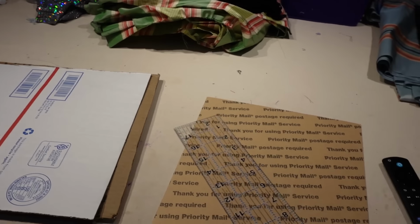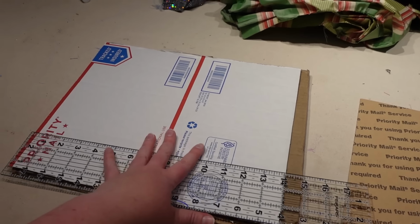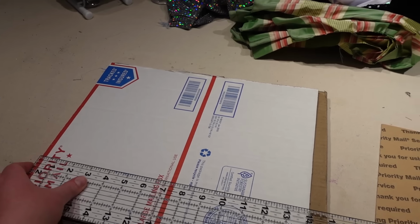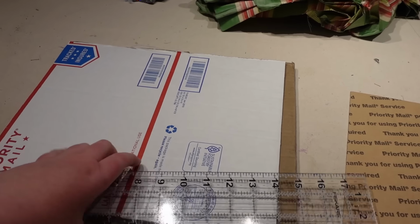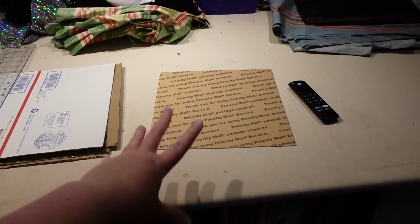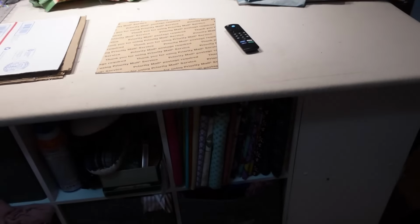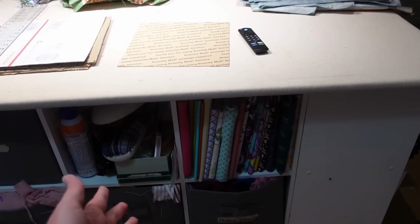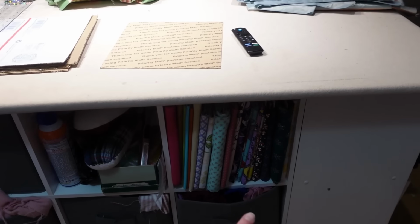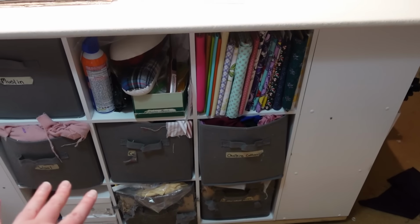But the measurements that I have here, this is what you want to do for the calyx cabinets. So those larger IKEA cabinets, and these are 14 by 11 and 3/4. This is the smaller size that I use for really small amounts of fabric, like a yard, maybe two, generally cottons or scraps left over from a different project. But this is what fits in the Target sized cubbies, like closet made type cubbies.